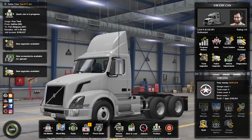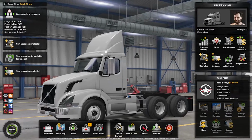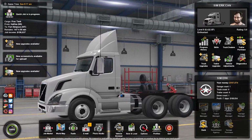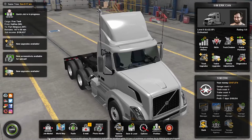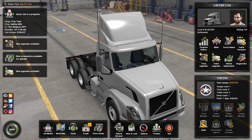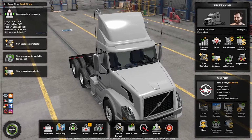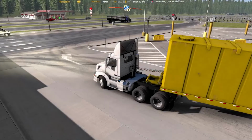Hello, I'm Simulator Dirk, and welcome to another episode of Simulator Dirk, American Truck Simulator. Although, having said that, we are in Canada at the moment. We're in the middle of a job taking a frac tank from Halifax, Nova Scotia to Fort Simpson in the Northwest Territories. We still have, in our job window, 147 hours remaining. That doesn't obviously mean that we're driving for that amount of time.